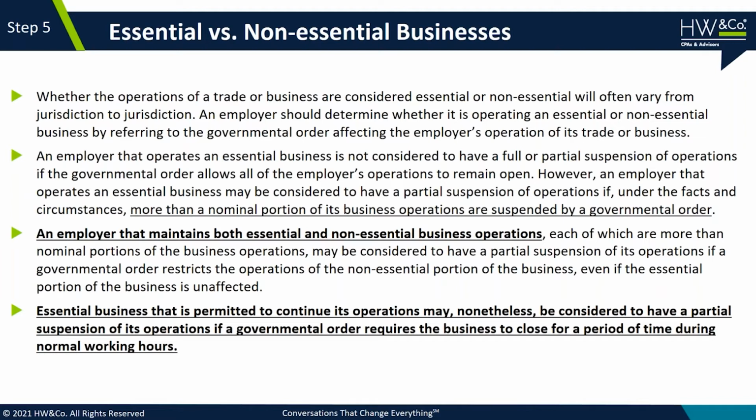Similarly, if an employer maintains both an essential and non-essential business, and both operations are more than nominal, then you may be considered to have a partial suspension of operations if the order restricts only the non-essential part of the business. So that's a key item. And an essential business that's permitted to continue operations may be considered to have a partial suspension of operations if the government order requires that business to close for a period of time during normal working hours, which was a very common event for a lot of our clients.